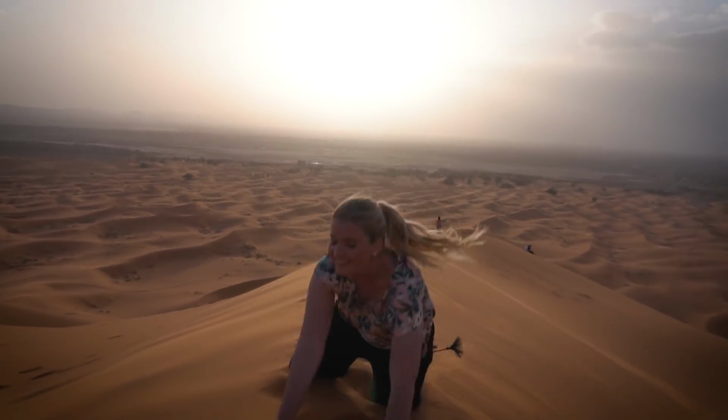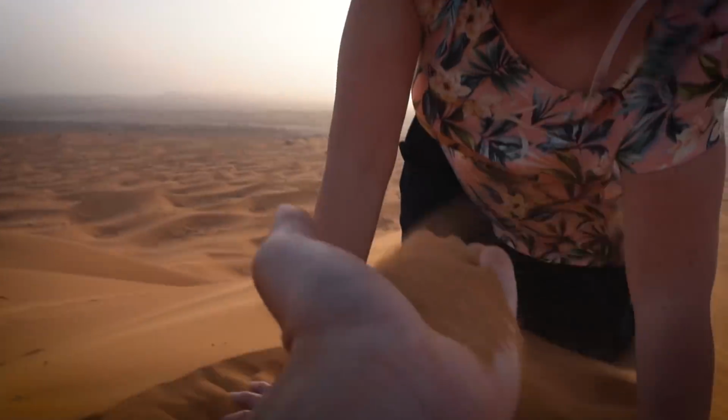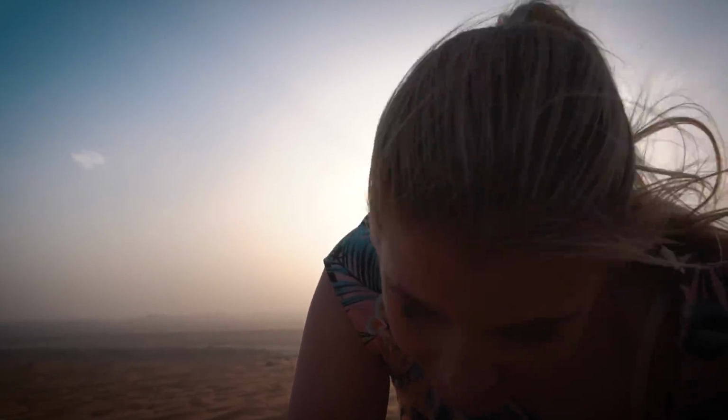There's a ritual. The first time you come to Sahara, you have to eat a teaspoon of sand. I ate much more than that, so that's nothing, trust me.